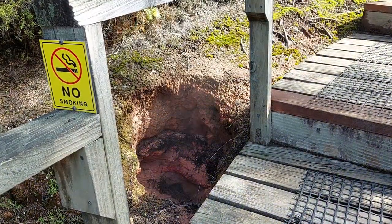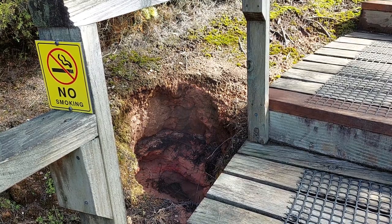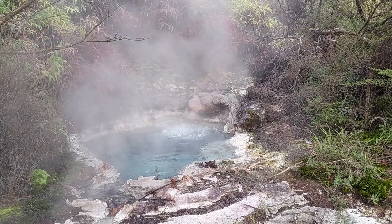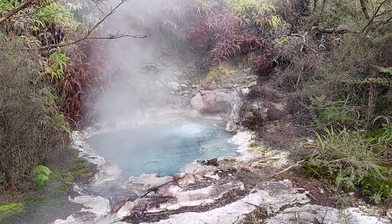I think the ground can't read. Nature's sparkle. Just slightly hotter.